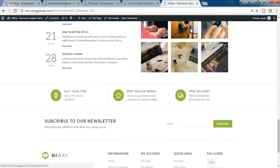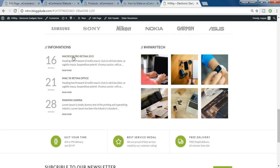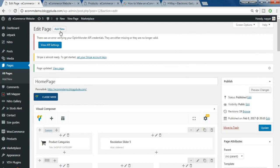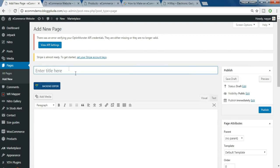Now the next step is to create blogs, different blogs. So let's do that. Let's create a blog page and create different blogs. For that, come back to your dashboard and over here click on add new, because now we have to add a new page, a blog page. Enter the title of the page, just type in blog and click on publish.